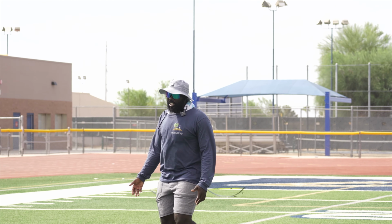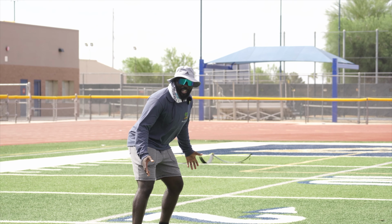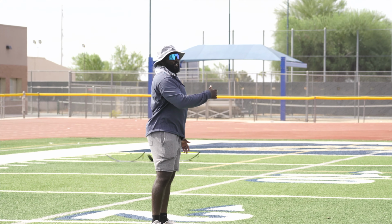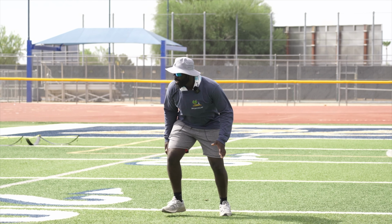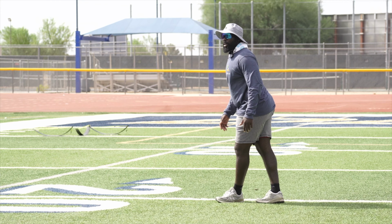Most DBs, a lot of DBs, when they start to stem us, they immediately open up, and they don't get to that hip. The receiver's just running off wherever he wants to go. So if we stay square and weave, boom, so now when he breaks, we can break anywhere we want. Boom, if we need to open up, we can open up.